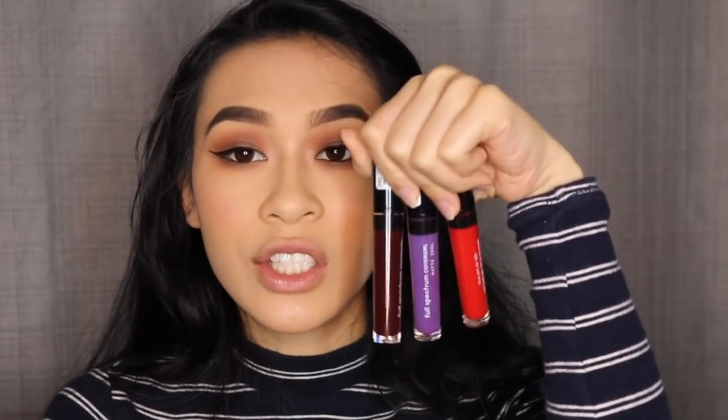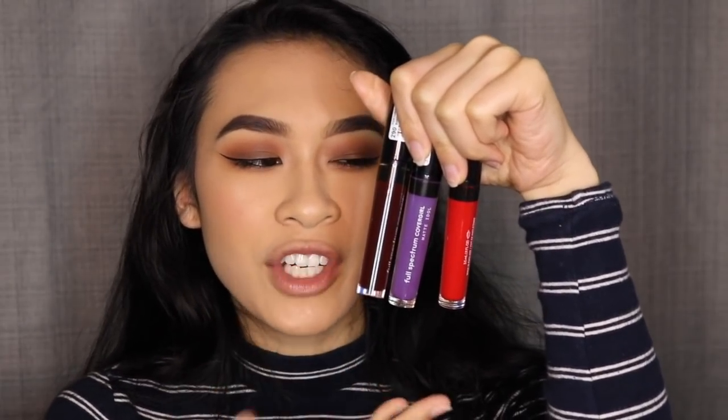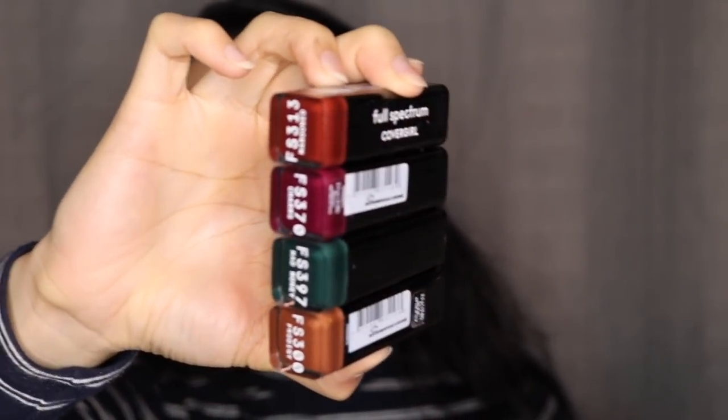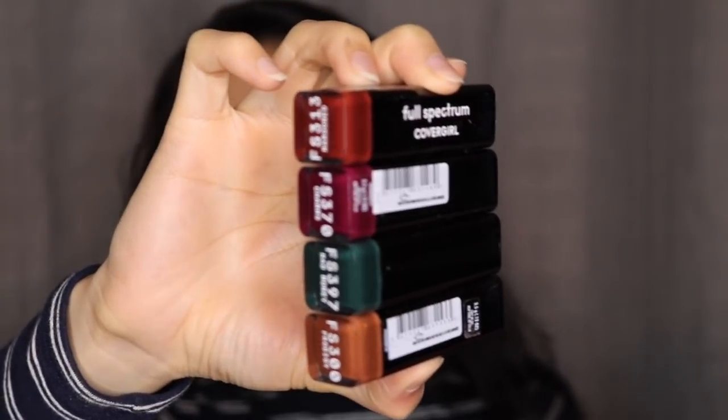As far as the colors go, they gave me a really dark purple. They gave me a lavender purple and then a red. As far as the regular lipsticks are concerned, here is the shade range here. I don't know if you guys can tell. So they gave me a red, a dark berry, a green, and then a metallic shimmery nude, which does not look flattering. I tried that one on. That one was not for me.